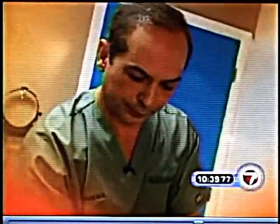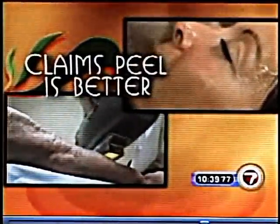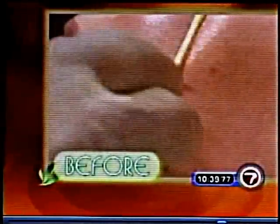And by day 7, everyone can see that their faces are glowing. Dr. Khalil is even willing to bet the success of his peel against laser treatments like IPL. "You need to do 5-10 IPL to get one result of the VI peel," and we put it to this challenge every day. We had one of our producers test it on a patch of brown spots on her face.